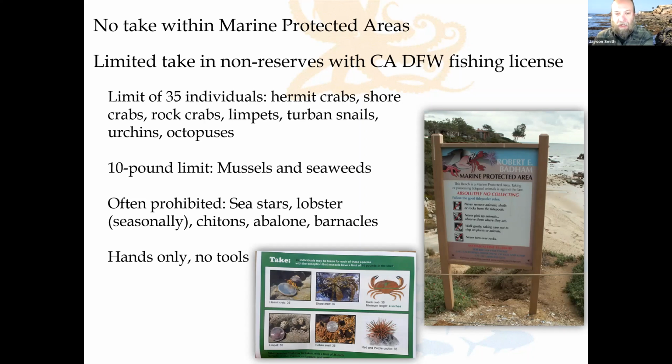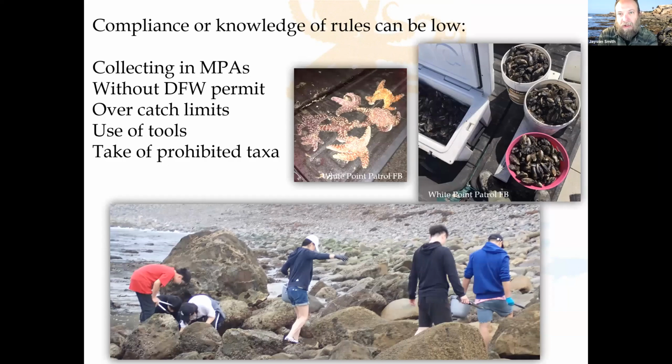And then there are some rules about how you can collect. You're really not supposed to be using tools. You're only supposed to be collecting with your hands. However, compliance or knowledge of rules can be low. And so we often see collecting within MPAs. We know that people often will collect in non-reserves, but without a fishing permit. Or they'll catch more than they're allowed to catch. They'll go over the limit. They'll often use tools. You can see these people here using tools, or they may be taking prohibited taxa like these sea stars here.